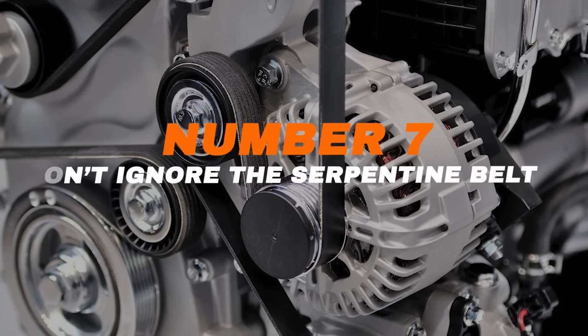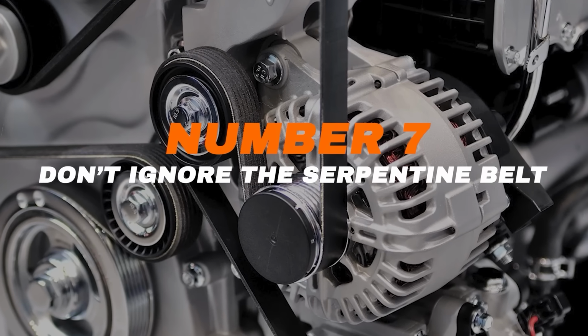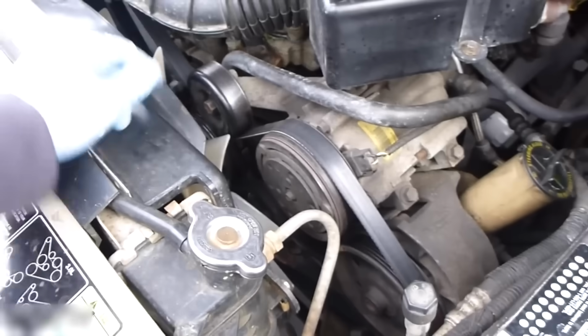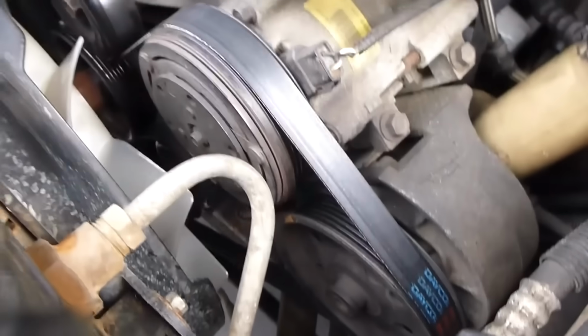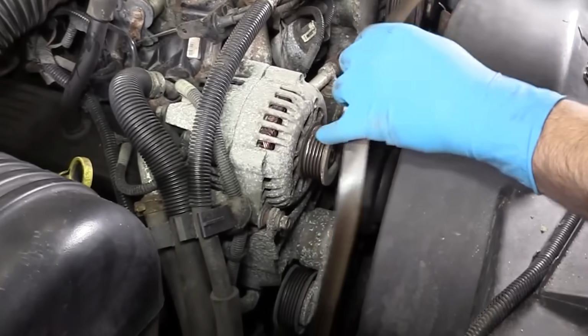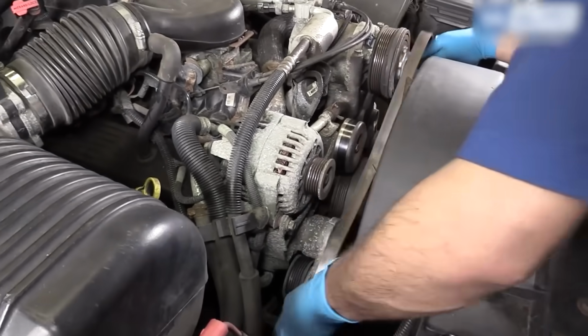Number 7, don't ignore the serpentine belt. It may look like just a rubber strap, but the serpentine belt keeps important parts running, like the alternator, power steering, and AC. Once in a while, pop the hood and take a look at it. If you see cracks or fraying, it's time for a new one. Replacing it on time can prevent your car from breaking down suddenly.